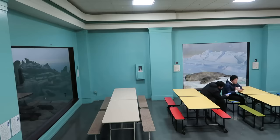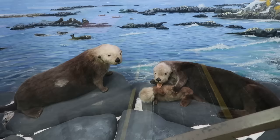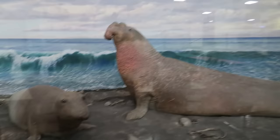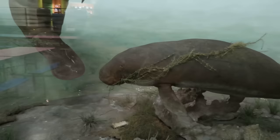I've always loved this area too. A little dining cafeteria area with these scenes of aquatic mammals. It's the otters there. The mother otter is licking the baby. Yeah, look at that elephant seal there. Look at the eyes there. It's an interesting looking creature. We have some manatees in here. See them eating the seagrass.